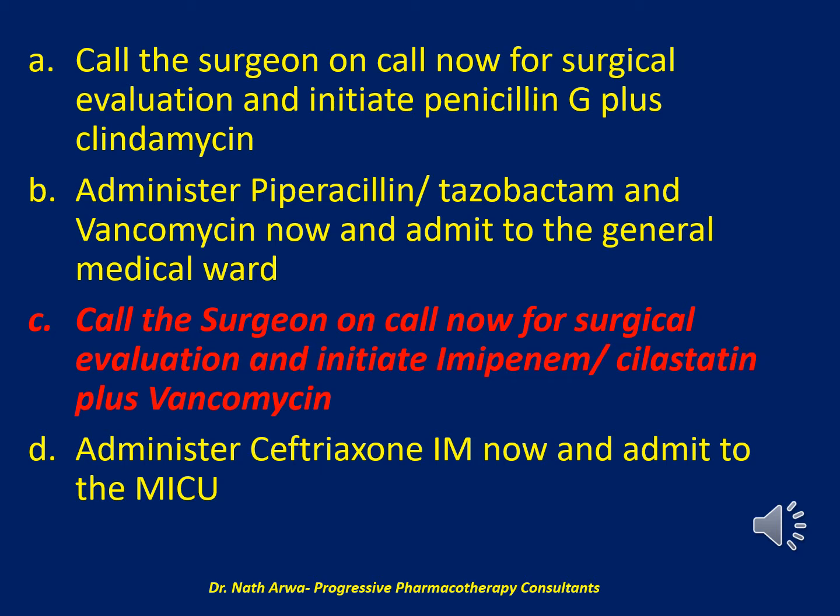Patients undergoing empiric treatment for this disease should be initiated on broad-spectrum therapy until culture results return. The combination of penicillin G and clindamycin is the treatment of choice for a documented Streptococcus pyogenes infection. Although this patient could well be infected with this organism, at this point, the treatment is empiric, and this combination is not broad-spectrum enough to cover for other potential pathogens, making answer A incorrect. Therefore, the combination of imipenem, cilastatin and vancomycin is most appropriate at this time, making answer C correct. Please advance to the next slide.